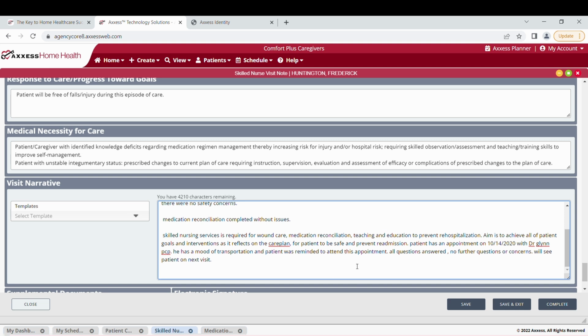So for the last part, it states, skilled nursing services is required for wound care, medication reconciliation, teaching and education to prevent rehospitalization. Aim is to achieve all of patients' goals and interventions as it reflects on the care plan. For the patient to be safe and prevent readmission. Patient has an appointment on 10/14/2020 with Dr. Glenn, PCP. He has a mode of transportation and patient was reminded of this appointment. All questions answered, no questions or concerns. Will see patient on the next visit.